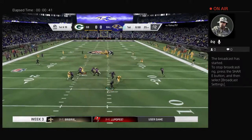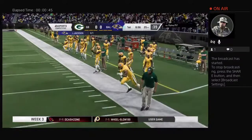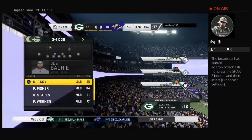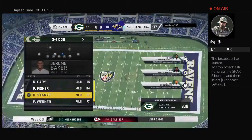On 1st and 10, it's Jackson. And incomplete to open things up. Yeah, that one sailed on him. You've got to make sure you give your receiver a chance to come down inbounds because they are very gifted. They'll make the circus catches, but they make them out of bounds. That does you no good.